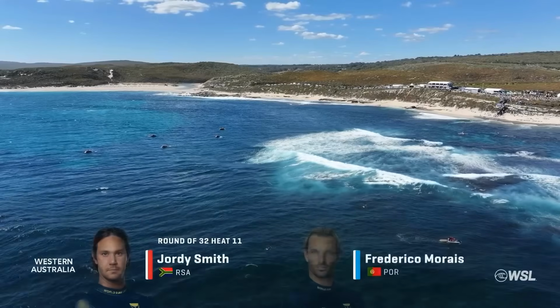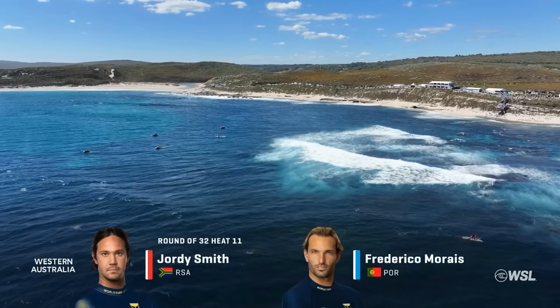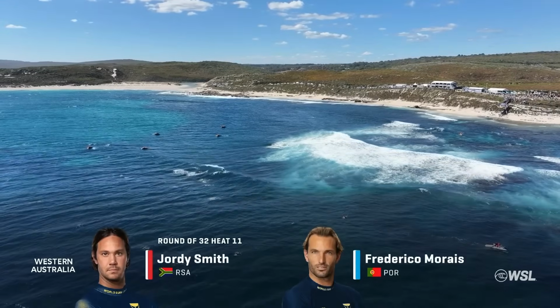Gearing up for another big round of 32 clash here between two heavy-footed regular foots. Jordy Smith from South Africa in the red, Frederico Morais of Portugal will be out there in the blue. Should be a good one.